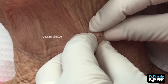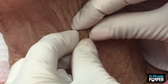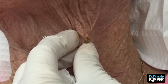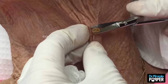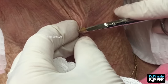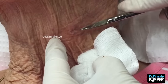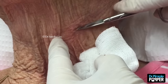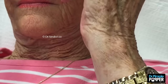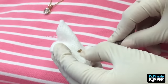I'm gonna just give it a squeeze and see if we can squeeze all that out. Let's see if I can pull all that off and I'll show you what we took out of there. Just show here first that it's nice and flat and all gone. You got your glasses? I'm gonna put them on and take a look at this little thing here. Look at all that came out of there.